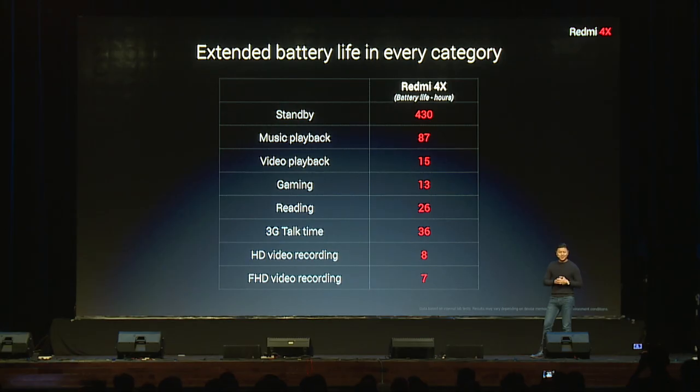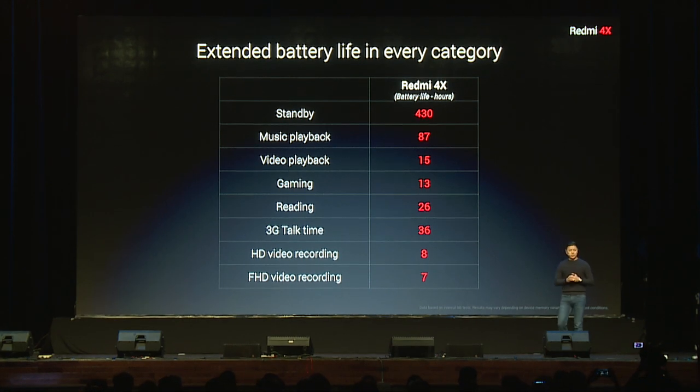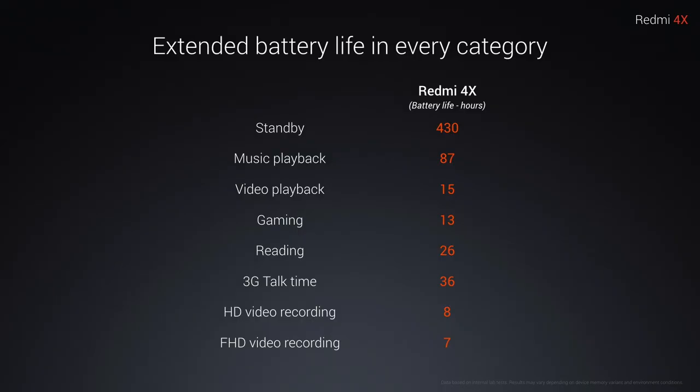In our lab tests, Redmi 4X gives you extended battery performance across all categories: 13 hours of nonstop gaming, 8 hours of nonstop HD video playback, and 7 hours of full HD video recording.